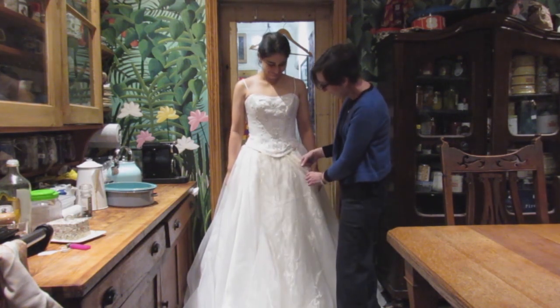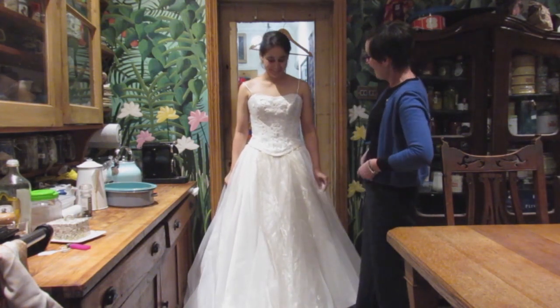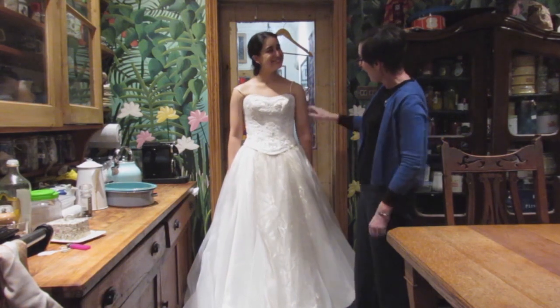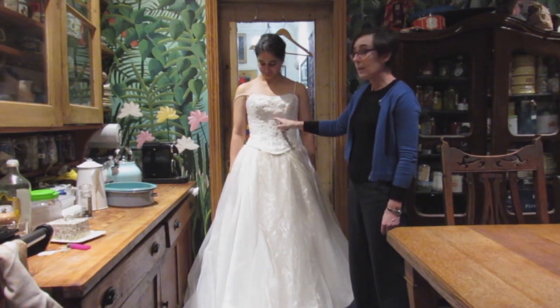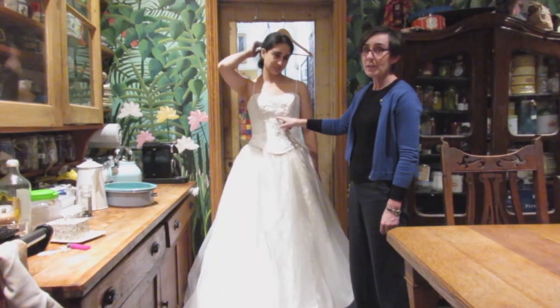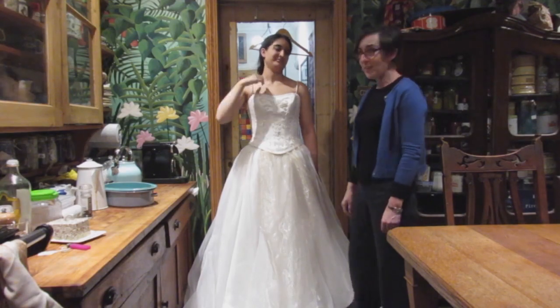So, yeah, we couldn't be more pleased, wouldn't you say, bride? Oh, yeah. It's definitely what we were looking for. And we're also going to alter the neckline here to give it the neckline Elsie is looking for. So, yeah, I'd say that's a result.